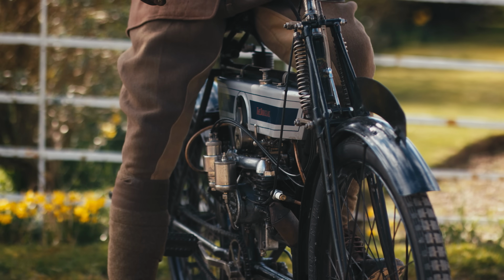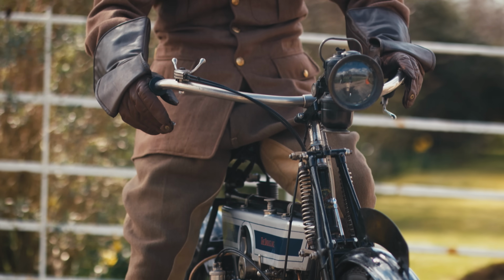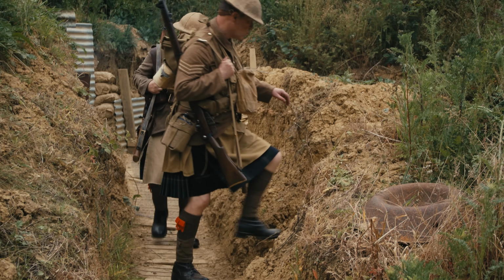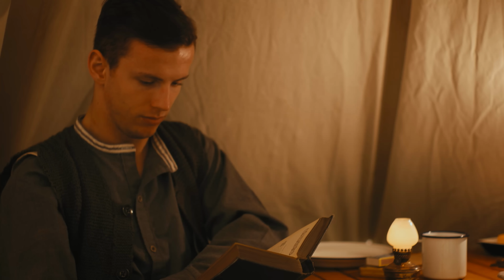Whether the uniform included trousers, breeches or a kilt, it was made from wool, and wool quickly became saturated. The kilt was a particular hazard, as it would become heavy with water and mud, then freeze, and the icy fabric would cut into the soldier's legs. Time behind the lines was a chance to rest, to get clean and dry, and prepare for the next period of frontline duty.